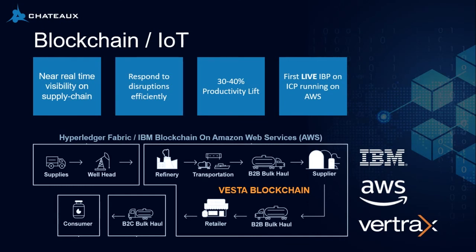And it was really, as an aside, an honor as an organization, and really kind of neat for Chateaux to be in a situation where we were working directly with IBM and working directly with AWS to get this up and running. And it was the first IBM blockchain platform that was running on AWS.